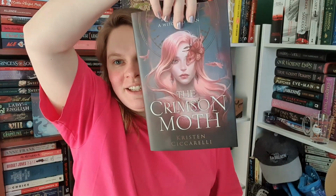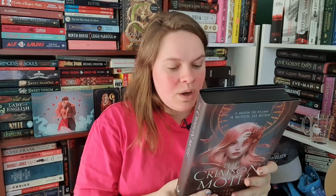Oh, I have just seen part of the side of this book and the edge looks beautiful. So this month's book is The Crimson Moth. I thought it was going to be that. I have no idea what the original cover was for this book. Oh, it's nice that they've actually got a bit of a blurb on the back.